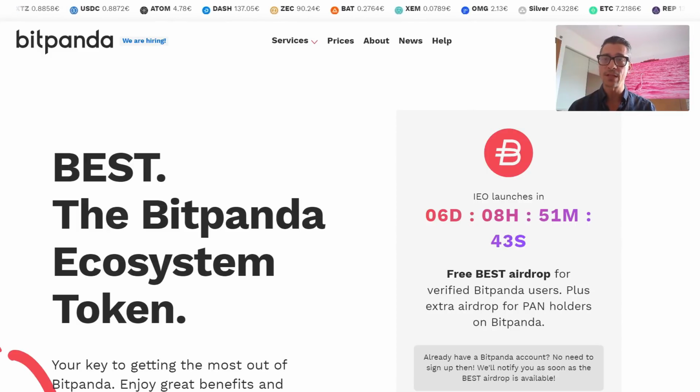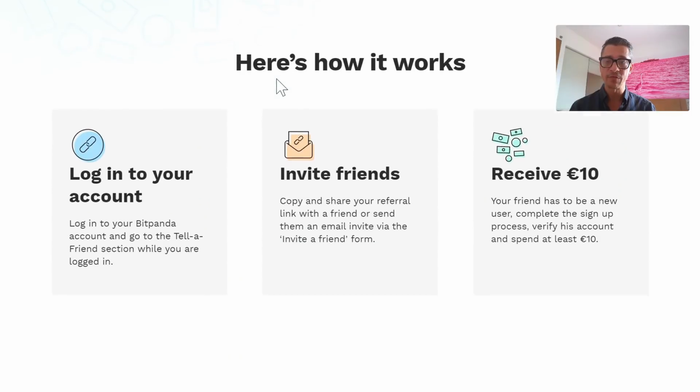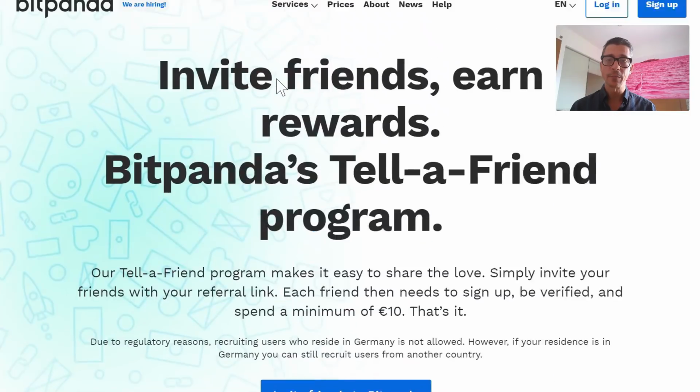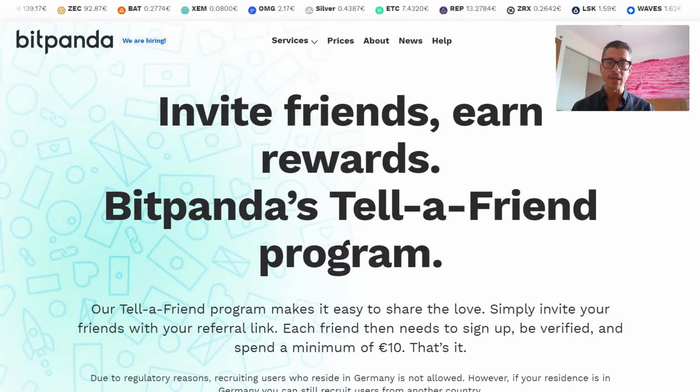Why I'm asking you to do that is because Bitpanda also has an affiliate program. It is called Tell a Friend program, and they pay you a percentage of the fees that they collect from people that you bring to their exchange. So if you have any referrals, you will be earning commissions with the Tell a Friend program. It's an affiliate program of Bitpanda. It's been going for quite some time.